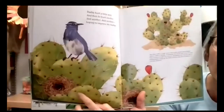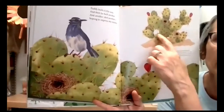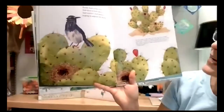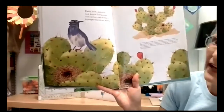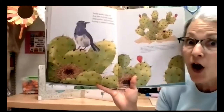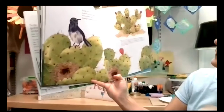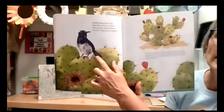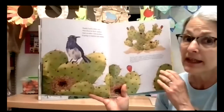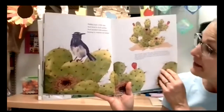Ooh, I don't know. There's this one. Can you see? This is a plant called a cactus. This is in the desert and has lots of nests here. It says, "Daddy built a little nest, and then he built another, and another, and another, hoping to impress my mother." So this is called a male cactus wren, and he builds lots of nests thinking that maybe he'll attract a mother bird who will like the nest that he's built.